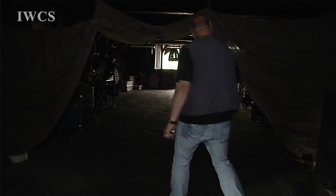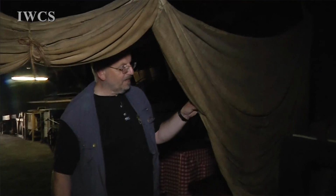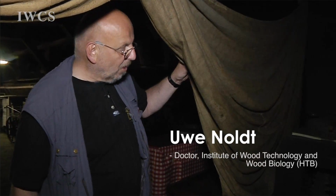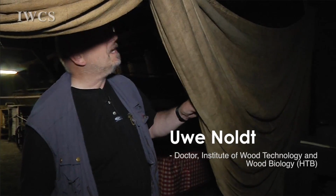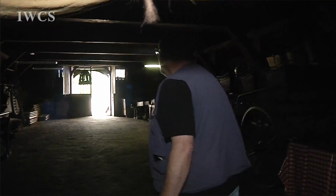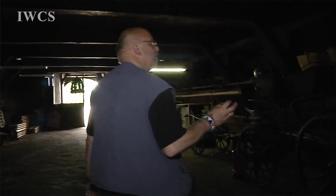Here you see something, this cloth is not only put here, but it was here all the time in former times. It was for closing up the living region, the dwelling region, against the stable and storing region. And of course you can see several wagons here, a coach.